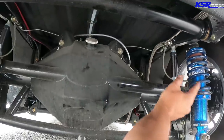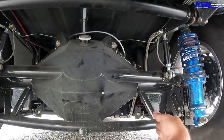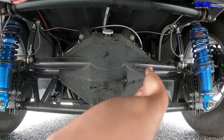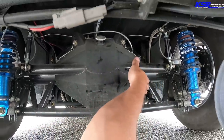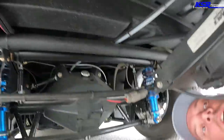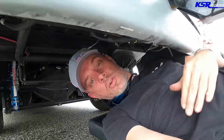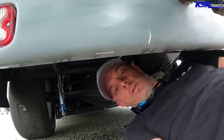So I just put a little more preload into here, which pushes this side down a little firmer, which should help steer the car straight, because it was driving to the right just a hair when all the power was coming in. So we're trying to get ahead on that so the car goes even straighter than it was before.